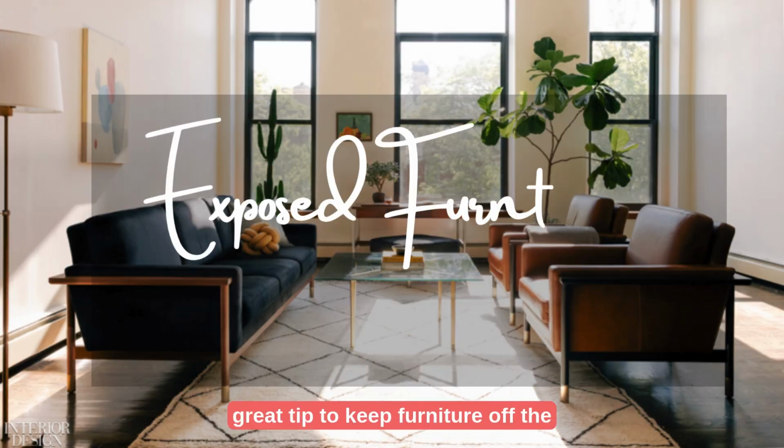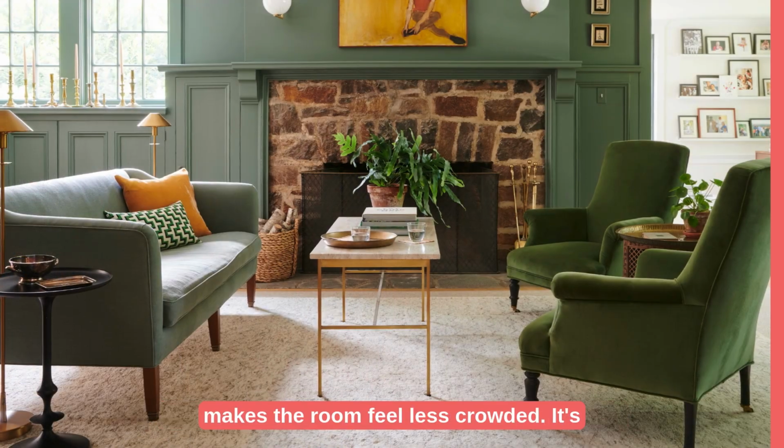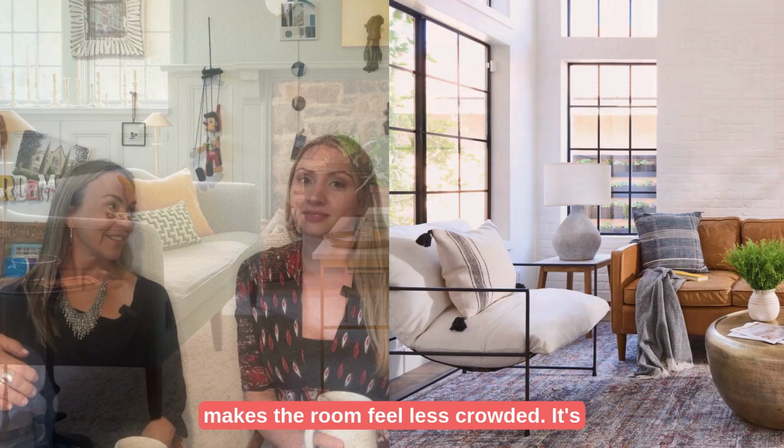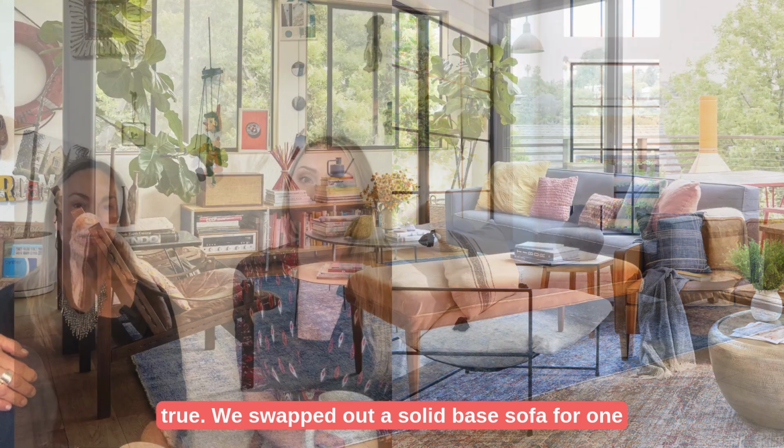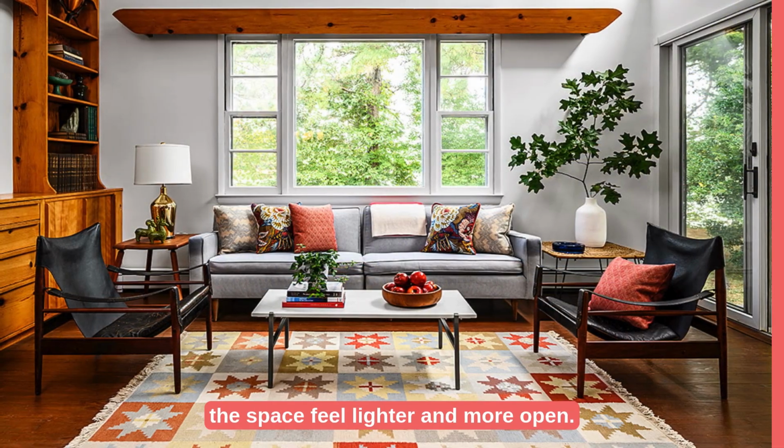Another great tip is to keep furniture off the floor, which is hack 8. Furniture with exposed legs creates a sense of openness and makes the room feel less crowded. It's true. We swapped out a solid base sofa for one with legs in a client's tiny apartment, and it instantly made the space feel lighter and more open.